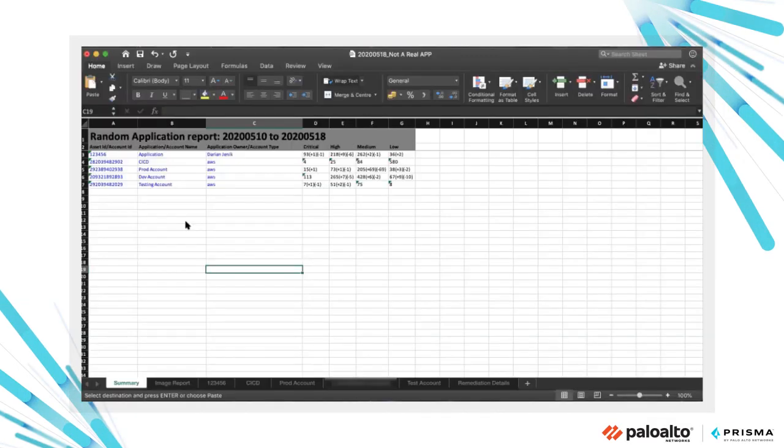Okay, Darian, I'd love to see this demo. What have you got? Sure. What we've got is we take the data out of Prisma Public Cloud and we grade it into a team. For example, this is a dummied up report. I've edited it, cut some random alerts in there just to make it look a bit more realistic.